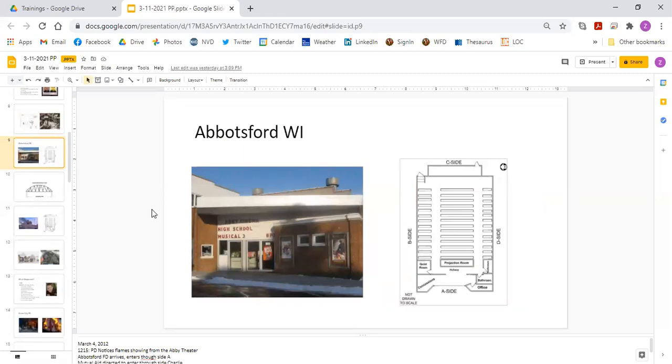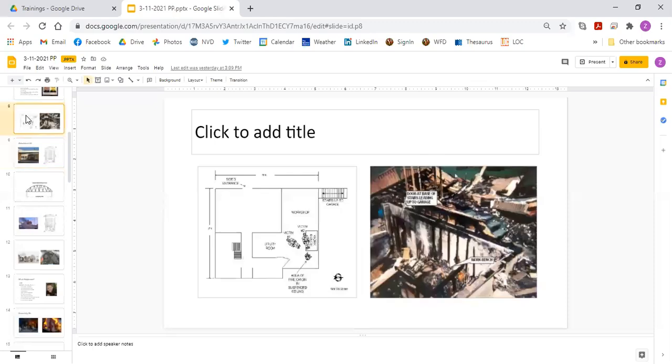This is the next one. Wait a minute, Zach, can I ask a question? Yes, ma'am. On that last call, initially, these firefighters that went through the first floor originally went through the basement door first, went out, and came back in the front door. Yes. Why? I do not know.